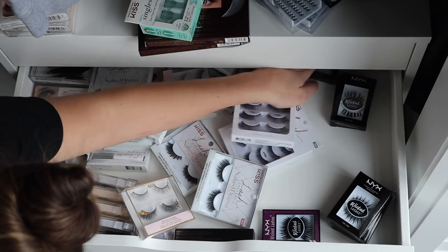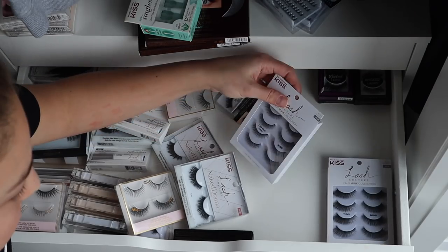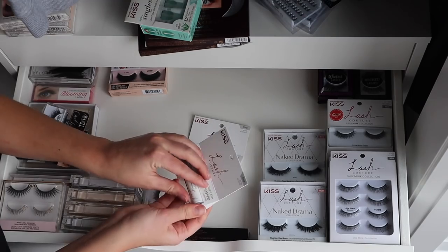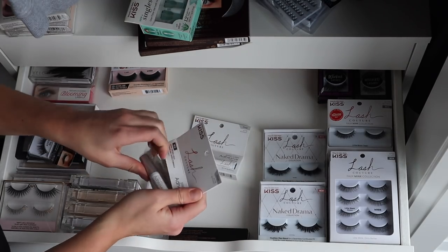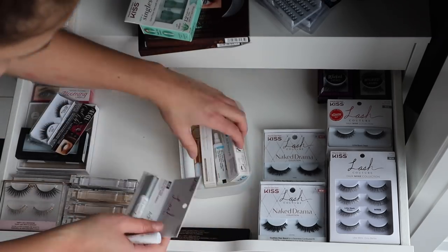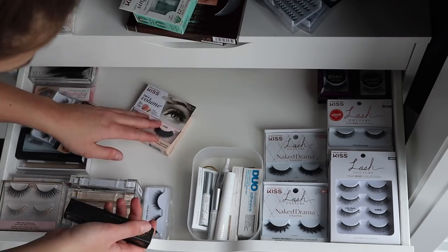So I don't mind if these ones go to the back because I don't reach for those very often. Now these Kiss ones here are really good because they're pretty simple to work with. And I'm gonna keep these extras of the adhesive, but I think I can just pop these out of the container. Oh, I actually have a bucket back here of adhesive, so I will just add these in there. Those are gonna stay there.